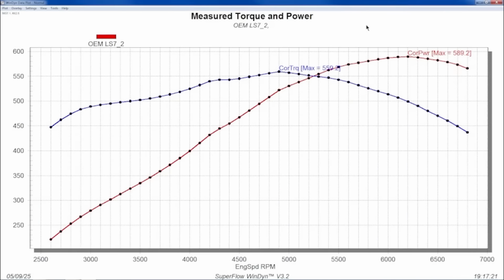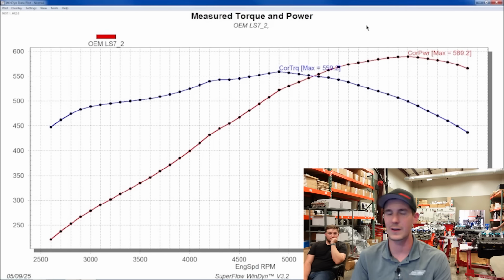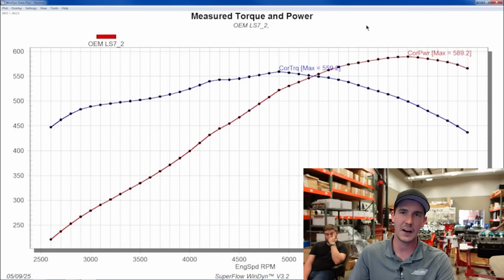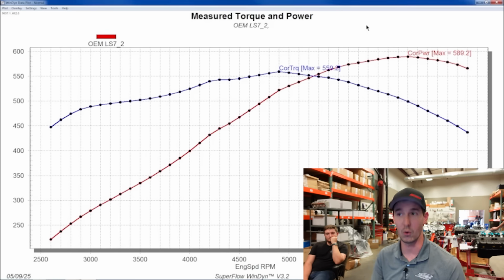And look at the dyno curve, look at the torque curve. We started at 2,600 RPM, ran it out to 6,800, and the torque curve is just monstrous. It looks phenomenal. And yeah, I think this completely blew away everybody's expectations. Before we started filming, we were talking in the shop today, it'll make 530, 550, but no one expected it to make 589.2 horsepower. So that is freaking phenomenal.